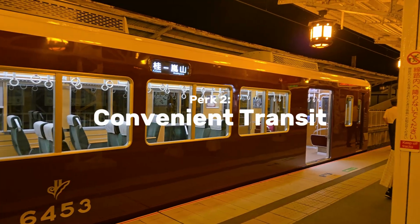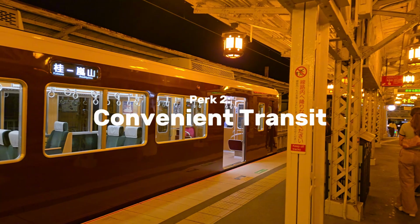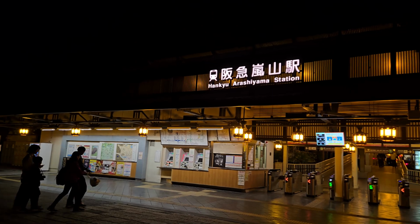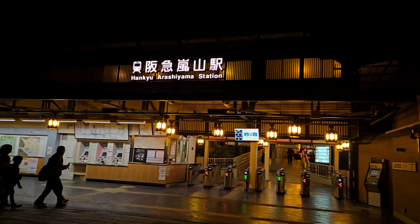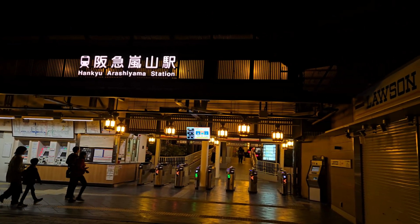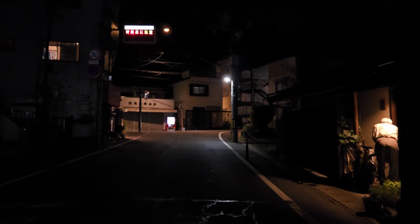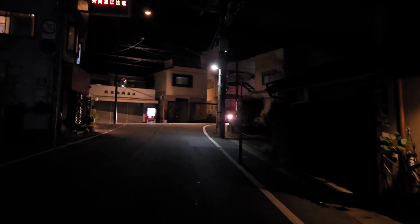So getting here was easy with Kyoto's efficient transit system. From our downtown Kyoto hotel, it took us around 50 minutes to get here, but could be more or less depending on where you're from. We arrived at Arashiyama Station by the maroon Hankyu line, and from there it's just a 7-minute walk to the hotel entrance. It is more quiet and a bit darker at night compared to the city, so don't be surprised if it feels more rural because that's all part of the charm.